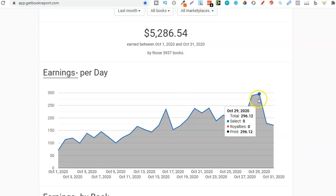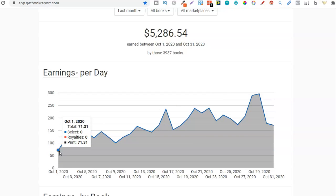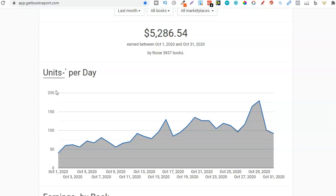In October, my best month was here. Not my best month, my best day, and I did $296, and my worst day was at the beginning, where it was around $71. I say worst day, but that's still a really good day. Now, if we go from here and go on to units, we can see how many per day I was roughly selling. So over here at the height, I sold 179 units in one day, and at the lowest, that was here, and that was only 40 units in one day. But again, that's still really good.